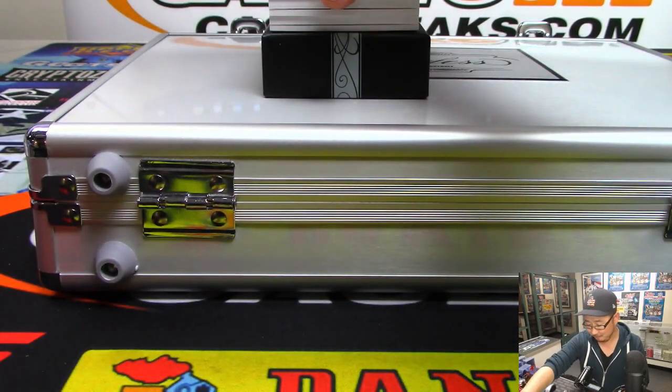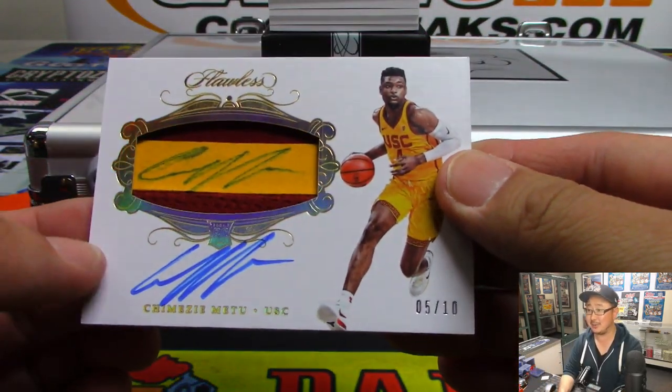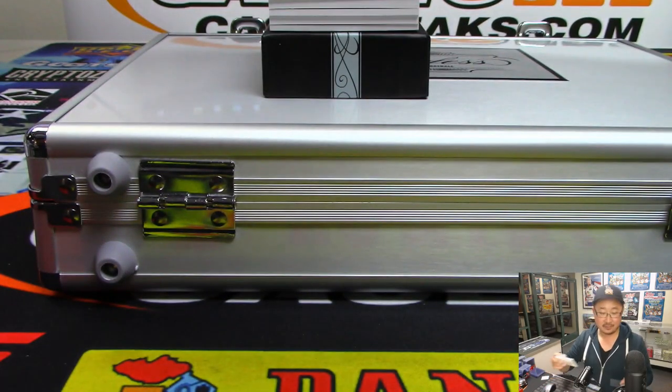We got Shmezi Metu, who initially signed on his jersey first, then realized, oh, I'm supposed to sign it here. 5 out of 10. And that goes to Patrick K.